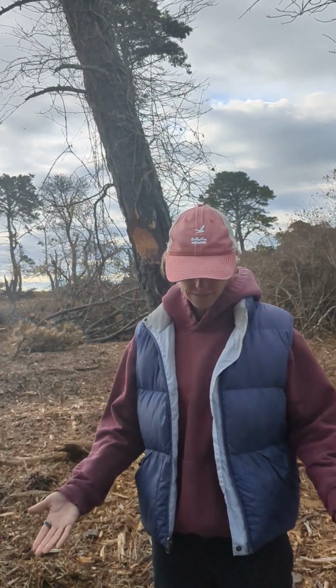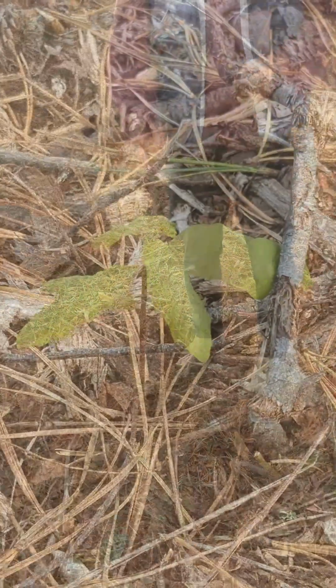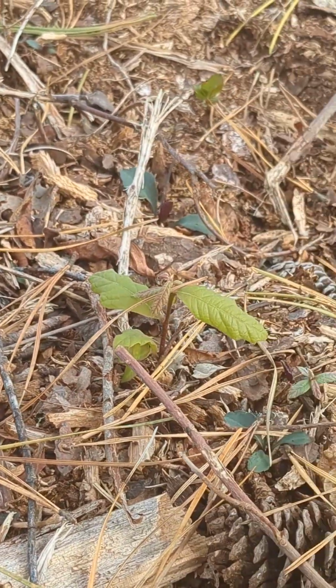So while this didn't make us very happy to have to do, we are looking at it as an opportunity now to do some forest management going forward and some restoration at this site. This site looks terrible at the moment, but we're quite sure that there will be a lot of regeneration. We're already seeing some goldenrod, some oak, and poison ivy, of course, coming up already.